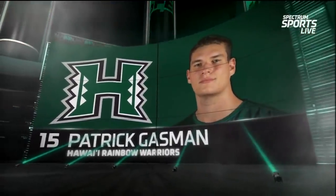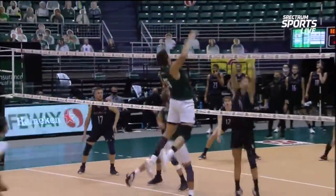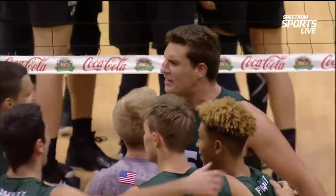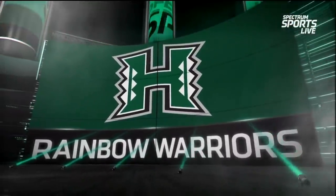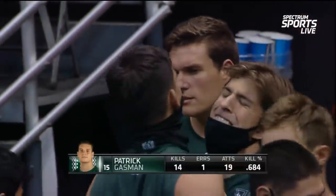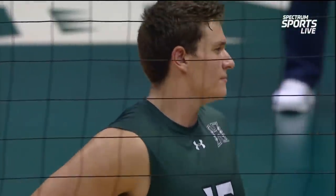So Hawaii up 2-1, thanks in large part to the big guy in the middle, Pat Gassman, the 6th-year senior. He has been a giant, literally and figuratively, tonight, Lisa. He's just been amazing. He's having a career night in the record books. Here we take some highlights, but he's very focused. He's dialed in, the veteran leading in the front court with 14 kills on 19 attempts at .684 right now. Oh, man. Those are some unbelievable numbers for Pat Gassman. He also has 8 blocks. And just for good measure, he also has an assist. I think he has a couple of assists, actually.